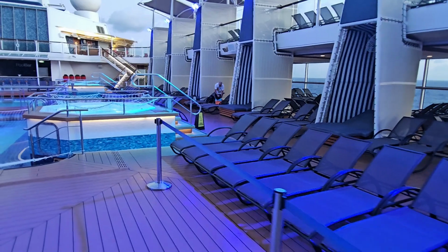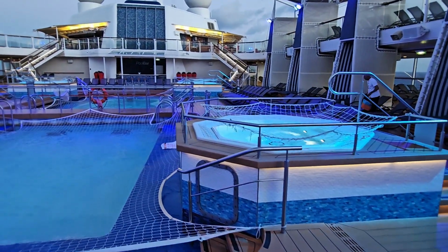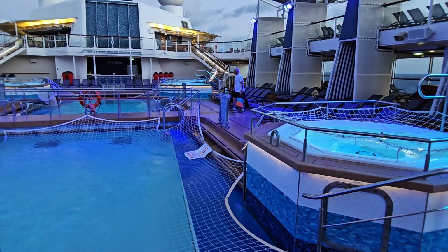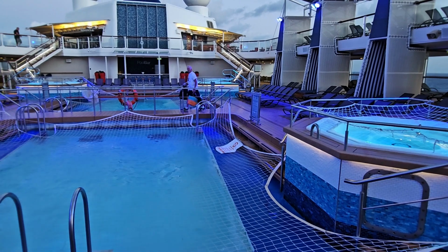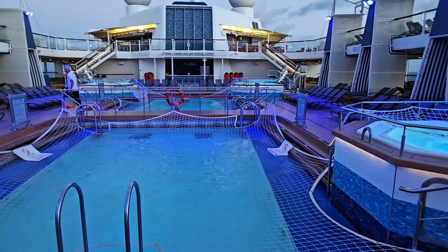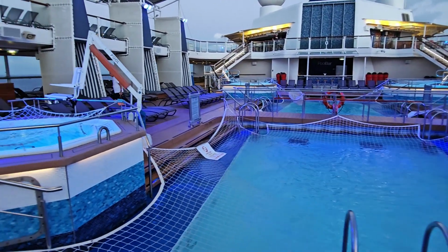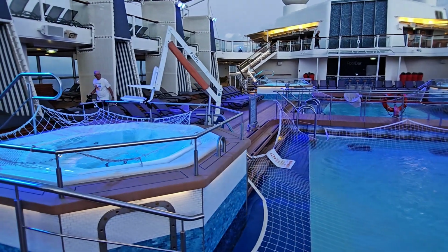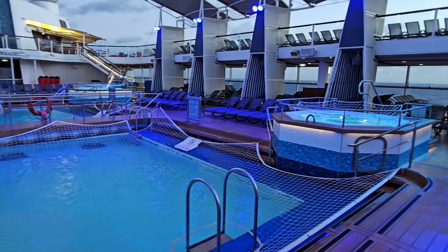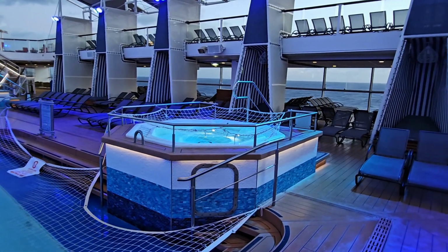Hopefully it won't spoil the video, but yes, of course you can see the jacuzzis. There's 4 jacuzzis, 1 in each corner if you will, and of course the pools themselves as well. So a slightly deeper pool on one side and a shallower pool on the other. Of course they're shut at the moment because it's early morning and there are no pool attendants or lifeguards in attendance, so they'll open them up a little bit later on.